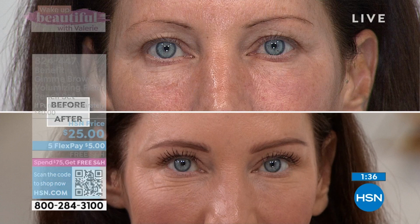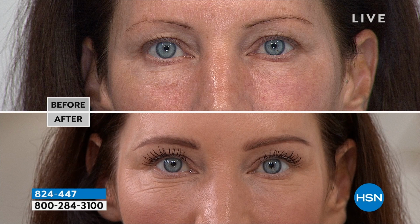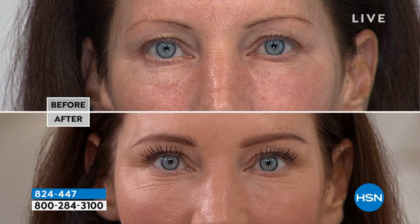But look at the difference. This is why a brow really transforms a face. She looks lifted. Her eyes look more open compared to the before, when it's a little bit more sparse or thin, it kind of brings everything down, kind of droops down. And going into the holiday season, people are always looking for makeup. I want my eyes to pop. I want to look younger. Here's the secret. It's actually a brow product.